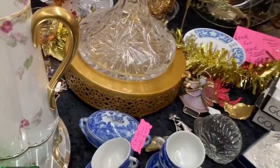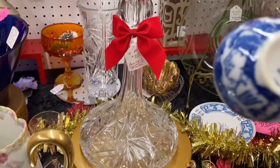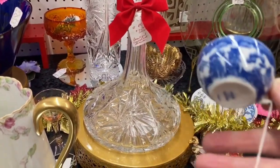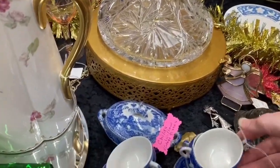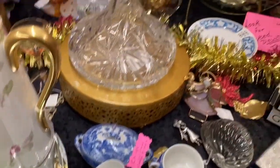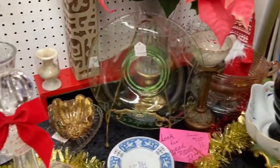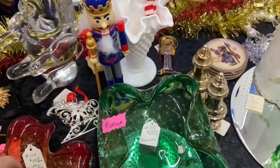Some possible flow blue, but I did not look at the pieces until I got to the teacups because I thought they were so cute. And I decided that it was too much. Not too much money, but that it was too many pieces to ship if I sold it as a set.